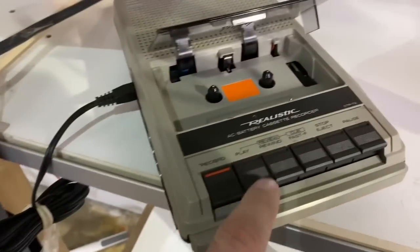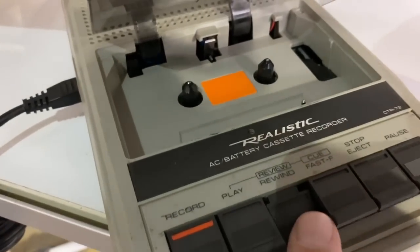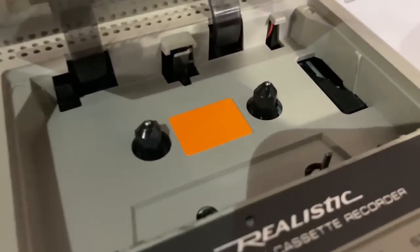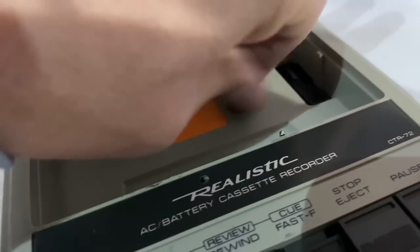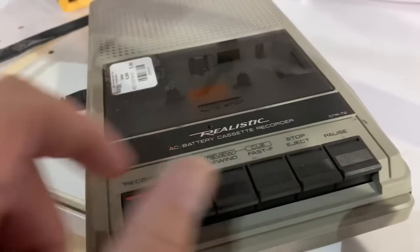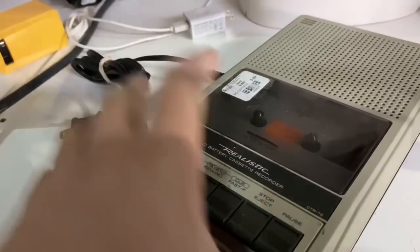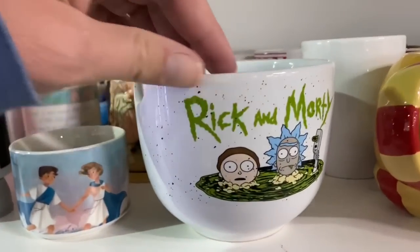Oh, I found a power strip. It looks like the play button works. The rewind button works. But the fast forward button doesn't work. It's like stuck. The jack works. Yeah, that's probably why they reduced it to $5.99, because that fast forward obviously doesn't work. That sucks.